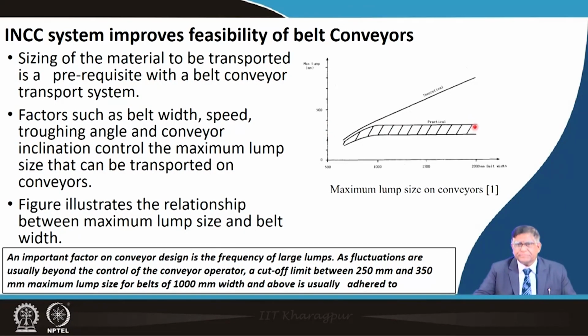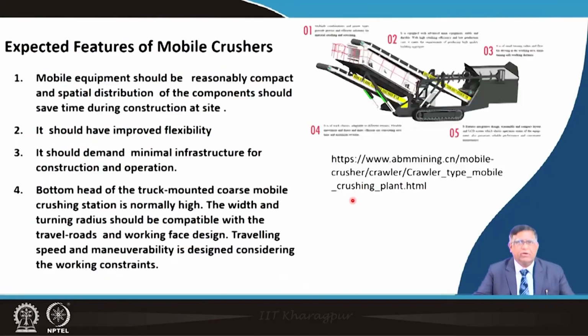So, that is why when you use a crusher, you keep the bulk material size within less than 300, less than 400 millimeter, and that is why it becomes more economic.